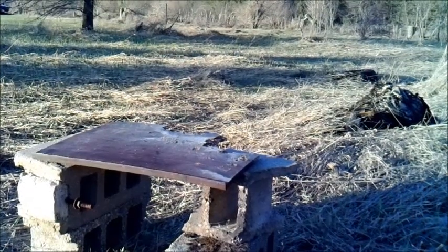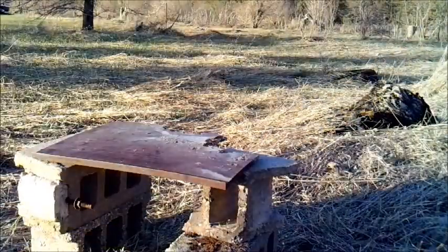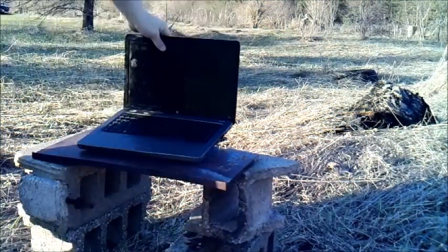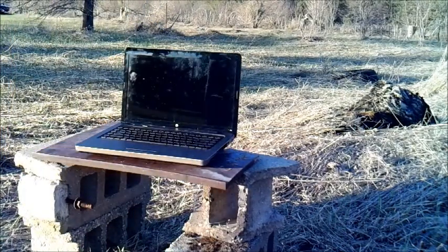Alright, so we got something special coming up next. Okay, our very special guest today is a laptop. This is a laptop from a client, Zach, you know who you are. This is an HP GT26-350. I gutted it out, rest of the stuff. So, motherboard, screen, everything. Thing's dead for sure. The thing that was good in it was the screen. I'm gonna hit it with some birdshot. See how it likes that. How about right in the middle? Right in the screen.